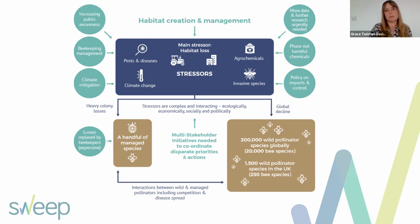And a main problem can be that there can be trade-offs and conflicts between solutions that might solve the problem ecologically, economically, and politically. So what's good ecologically might not be good economically or politically. This means that tackling the pollinator decline problem requires an integrated approach across these sectors, and businesses can play a key part of the solution.